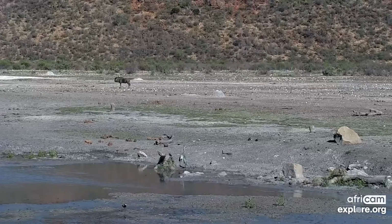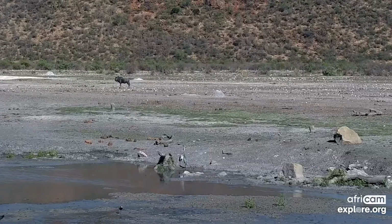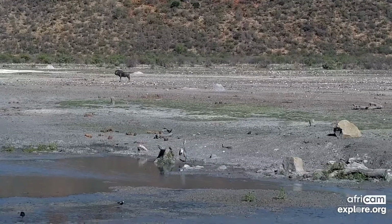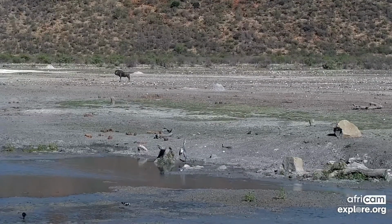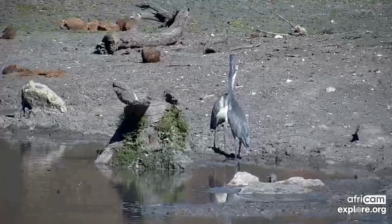But you never know when they'll be back again. It's not uncommon for as soon as you start to see some rain arriving in the area that the animals just scatter away into all corners of the reserve. Never know when we're going to see them again.